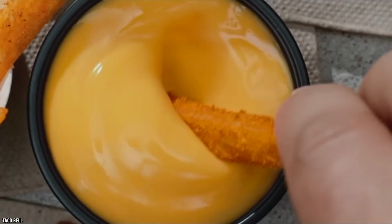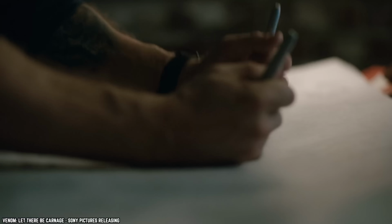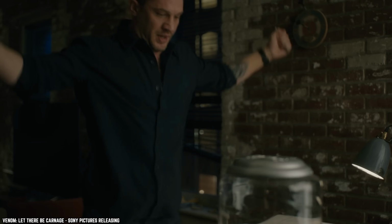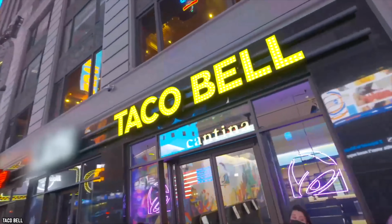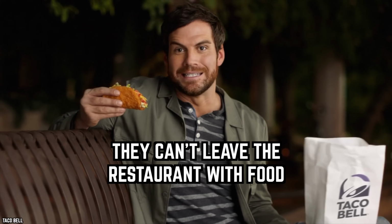It seems like quite a strange rule, considering so many other restaurants allow their employees to hang around after their shifts. Who knows what Taco Bell's reasoning is for this weird rule, but it most likely isn't enforced at every location. They can't leave the restaurant with food.